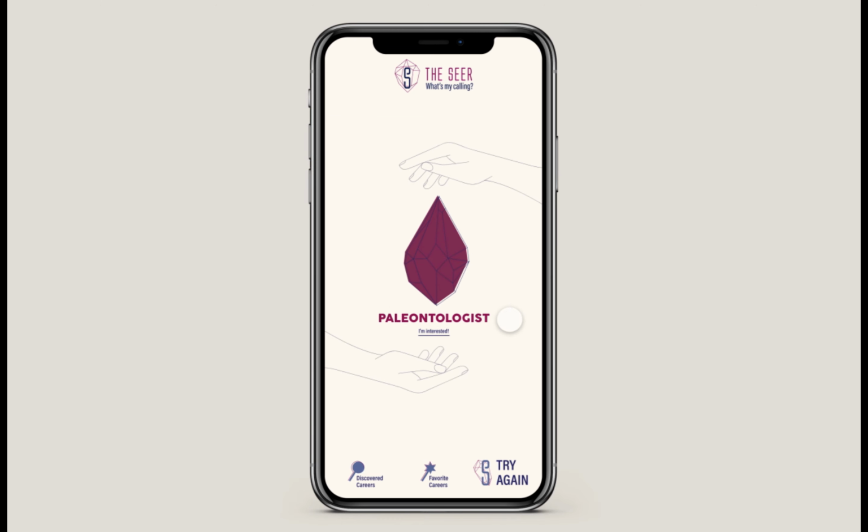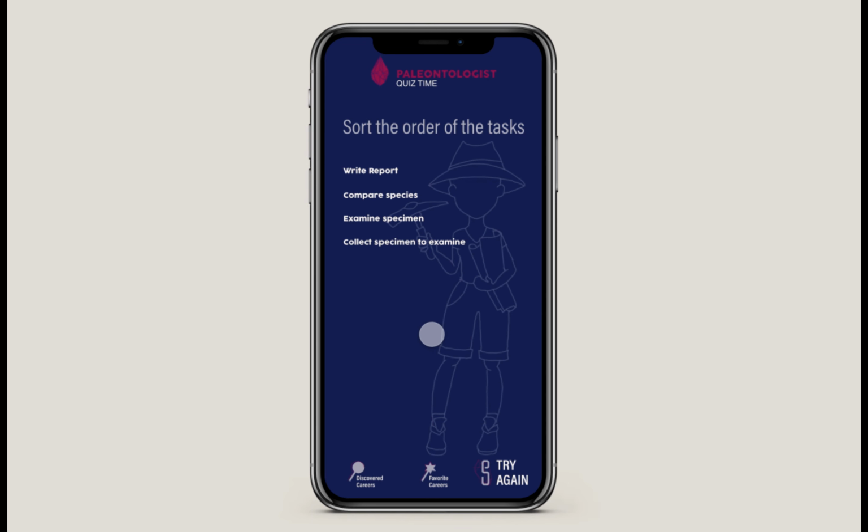And this is when they get the career option. In this case, it's a paleontologist. They click on I'm interested and get a small quiz. For each new career and each different time the users get a different career, a different quiz or a different question comes up. In this case, it's to sort the order of the tasks.